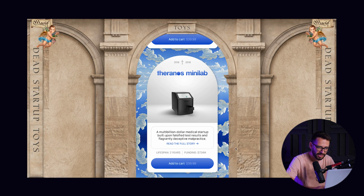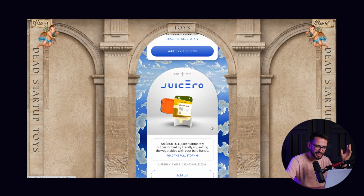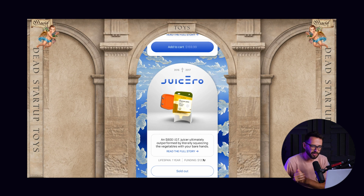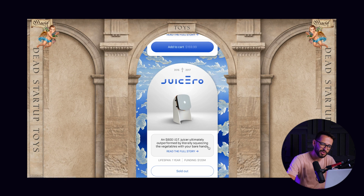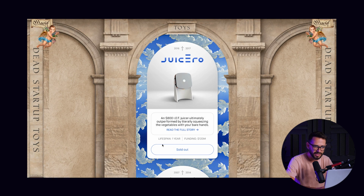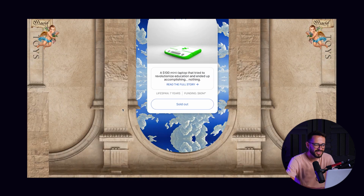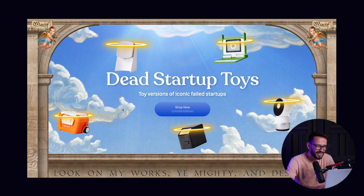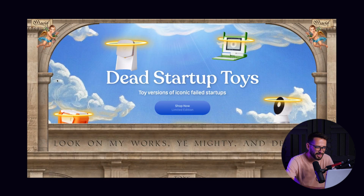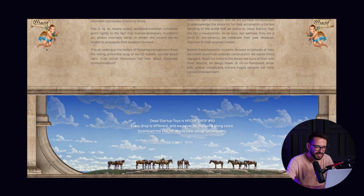Theranos was a company that raised 700 million. It was about blood testing and ended up being a fraud. There was this juicer that raised $120 million to make fancy juice, and you ended up being able to just squeeze the juice in your hand. All of these stories of companies that try to change the world end up being a failure, and now you can actually buy a toy just to make fun of them. And this website is also kind of like this Roman Greek architecture. I'm not sure if this is Roman or Greek, but with the startup angels laughing here in the background. I just think this is so funny.